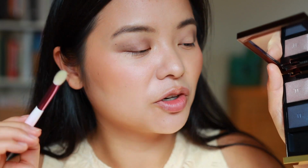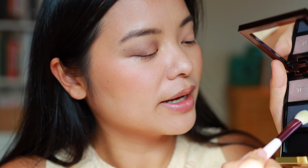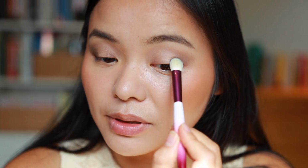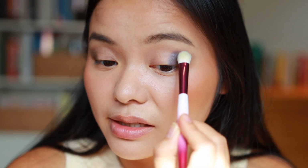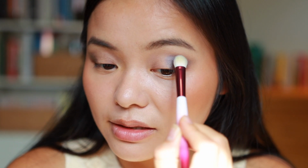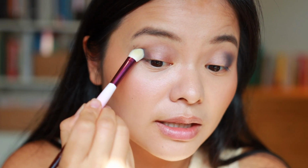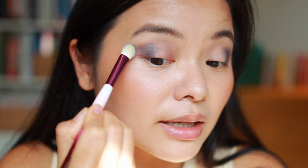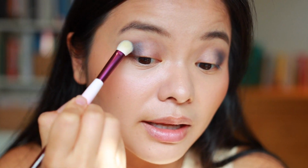So I have now my worker brush from Sonia G, and I'm going into this deep navy shade since I want to bring some blue to this look. Ooh, okay, this is applying very nicely. All right, I'm liking that. Ooh, so pretty. Okay, this is applying like a dream. Let's try it on this side though, because this is the problem eye. All right, yeah, I think this is applying quite nicely as well. Whew. Okay, I am liking this shade.